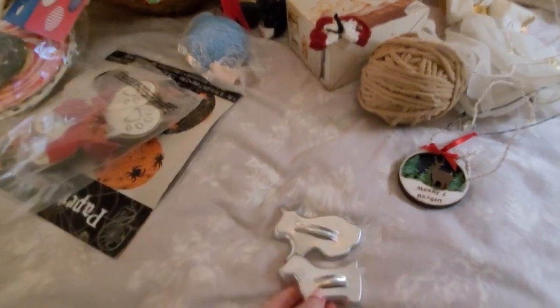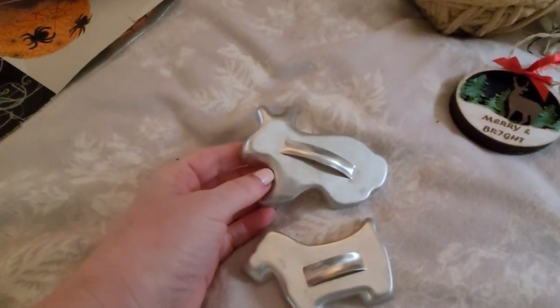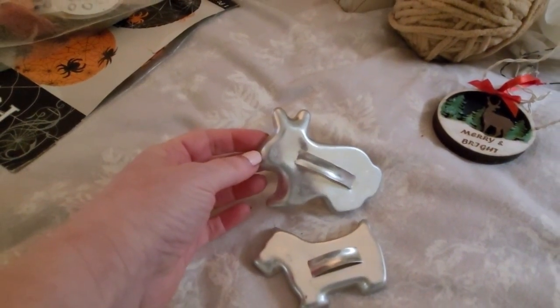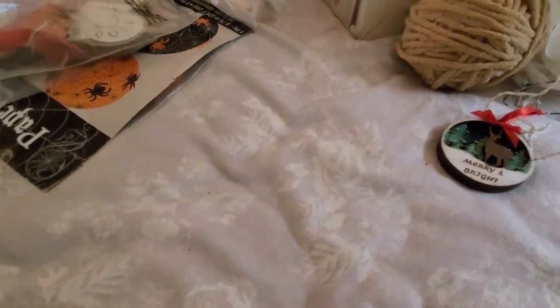Got a couple of the more older looking cookie cutters. That's a dog, and what do you think that is? Rabbit, cat? Not quite sure. Put in the comments what you think it is.